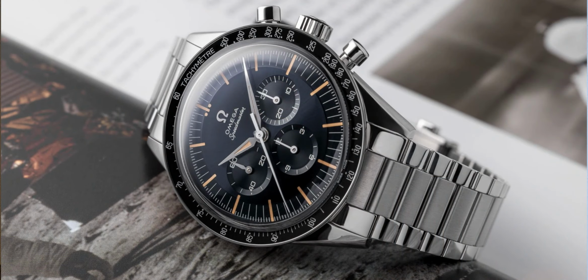Now, today I would change my mind and would probably pick up the Hesalite because it's a little bit more authentic, and also now seeing the new beautiful First Omega in Space, that also piqued my interest. But this watch will never leave the collection because this has a lot of meaning to me.